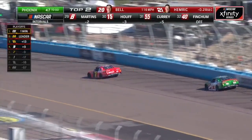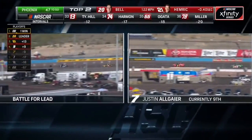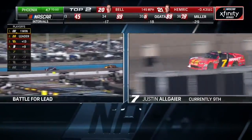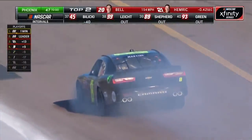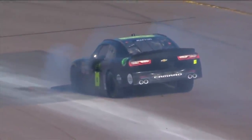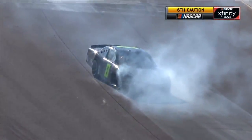And right now, Allgaier again in the 5th position points-wise in the playoff standings. He's 9 points now behind Tyler Reddick. And a lot of smoke rolling out from underneath the 8, Tommy Joe Martins, and the caution has come out again. There's smoke in here.